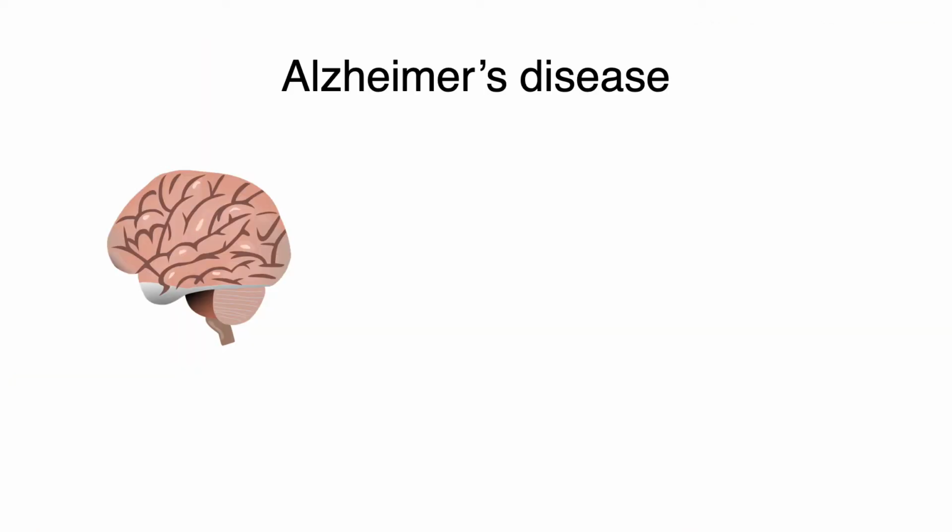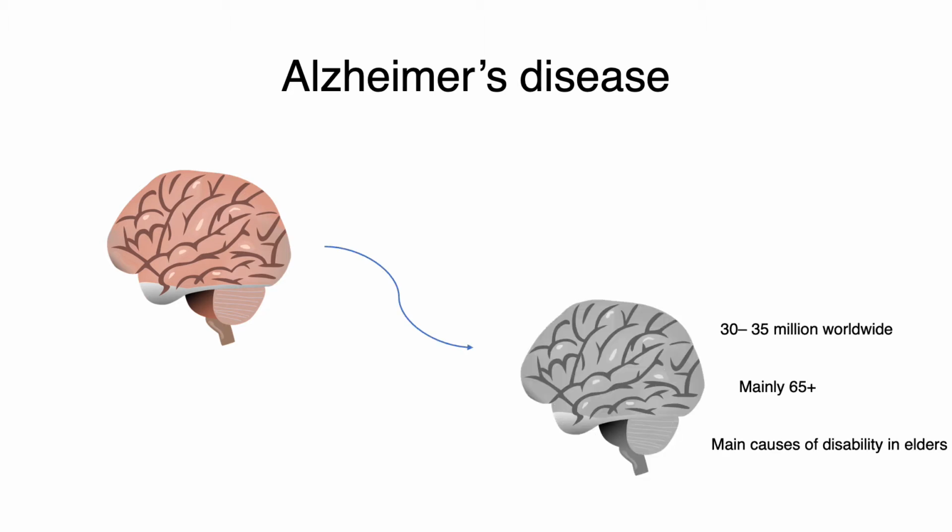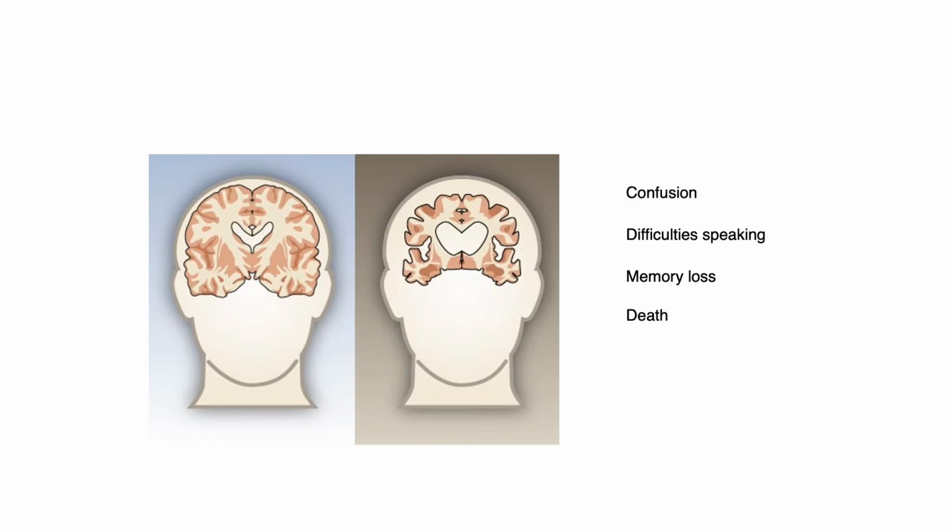This paper is about Alzheimer's disease, or AD, which is a disease of the brain. This is a type of dementia that typically affects people over the age of 65. Worldwide, almost 50 million people have Alzheimer's disease, and it is one of the main causes of disabilities in the elderly population. AD gives degeneration of the brain, with symptoms ranging from confusion, difficulty following movies, or remembering appointments, to more severe symptoms as the disease gets worse, such as memory loss and death.